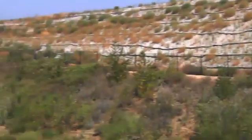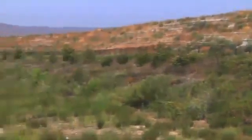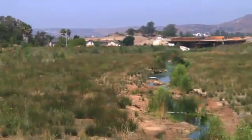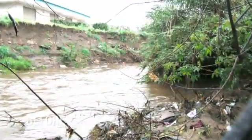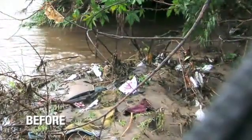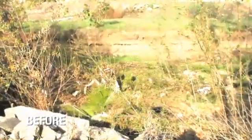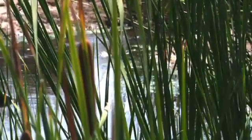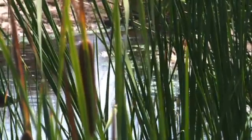It really is amazing to come out here a number of years after this project was started and to see what we finally accomplished here. Before this project began, the creek itself was filled with trash, pretty much everything you could imagine. There was a large homeless contingency living inside the creek. There was a neighborhood in the area that was routinely flooded as the creek overran its banks.